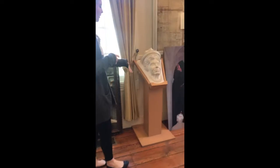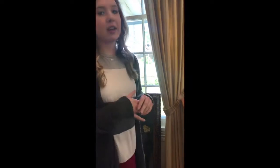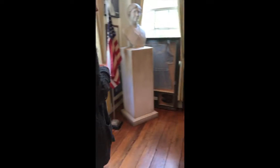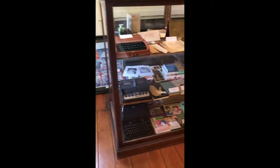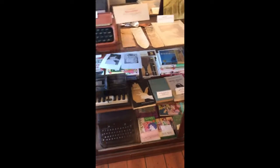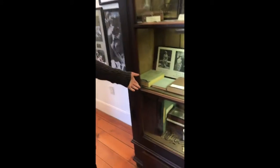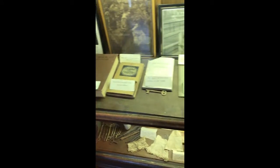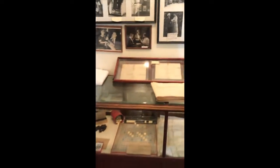This mold of her was actually hanging in the Washington Cathedral, where she and Anne Sullivan are both buried. Right here are many typewriters and news articles about Hellen Keller and all of her successes in life. Over here are all of the books that she wrote, and even the key that she locked Anne Sullivan in her room with. And right over here are letters that Hellen actually wrote herself.